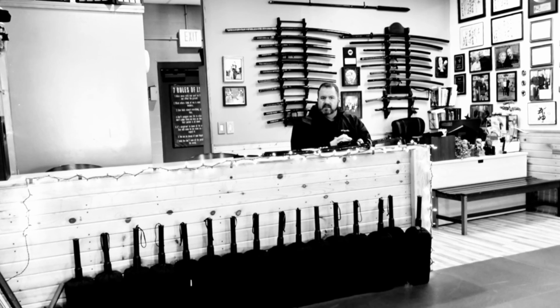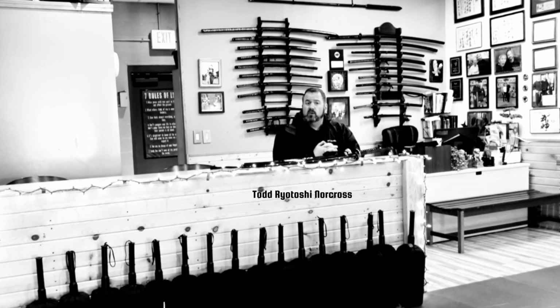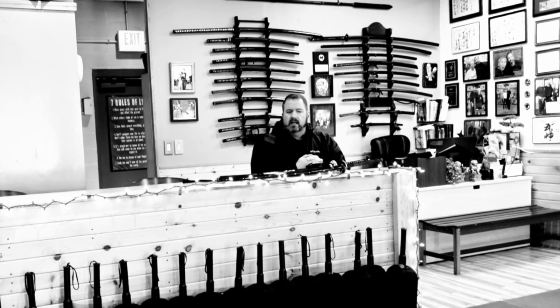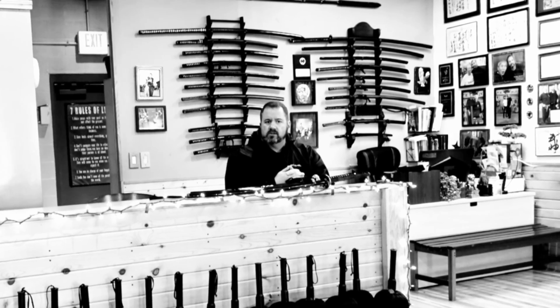Hello, sword friends. Many people have asked me, can you show us the difference between a $200 sword and a $2,000 sword? Is it really worth 10 times the price? Yes, I'll show you. There are definitely differences in the blade quality, the furniture, the make, the model, all kinds of different things. The time spent on each part.